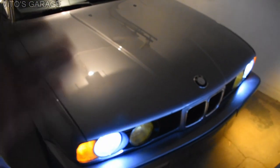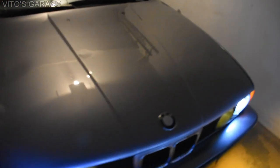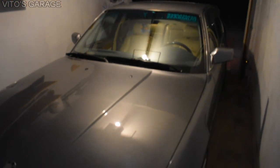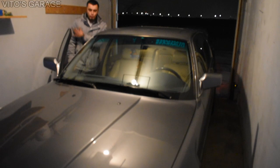Great car, non-stop. And I've had this car in my old videos as well. I've been doing lots of work to this car, and I think I have a playlist about it. So this car is actually pretty famous at this point. Amazing, legendary car. They don't make them like they used to.